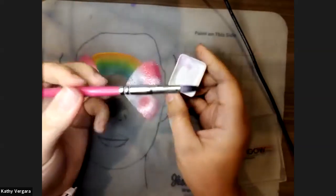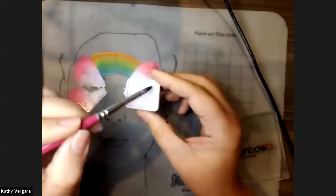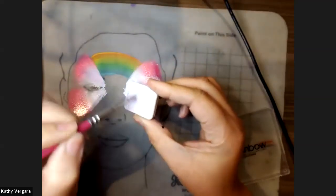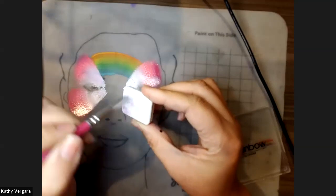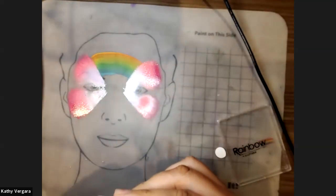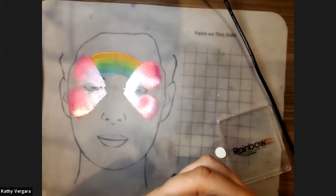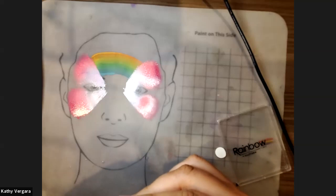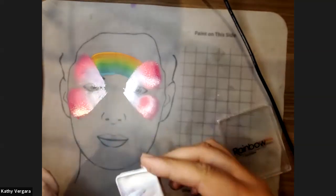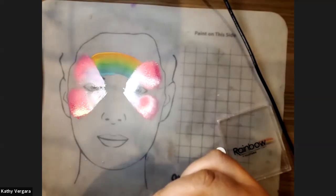Here, I'm just going to take a petal sponge. This is a pretty petal brush. I'm going to load it with white. And I think I'm going to use a dark blue to give a nice contrast to these wings here, the pink wings.